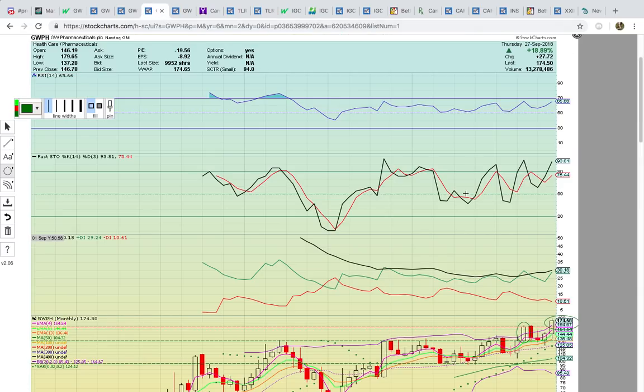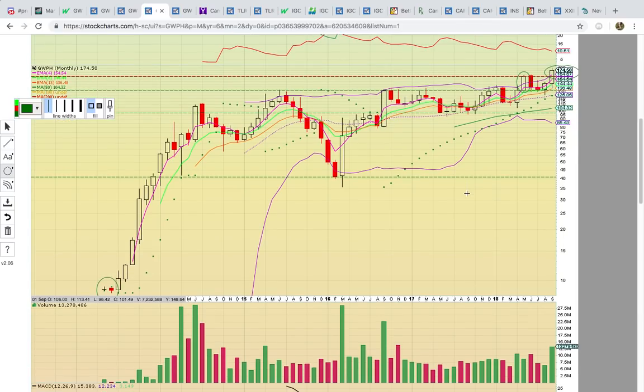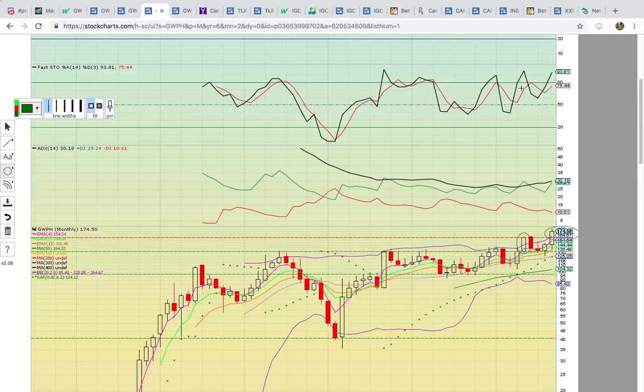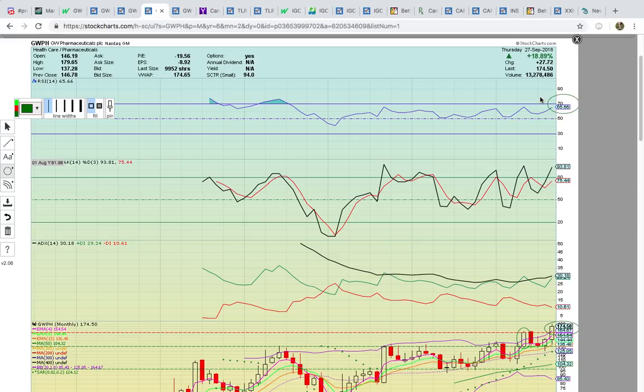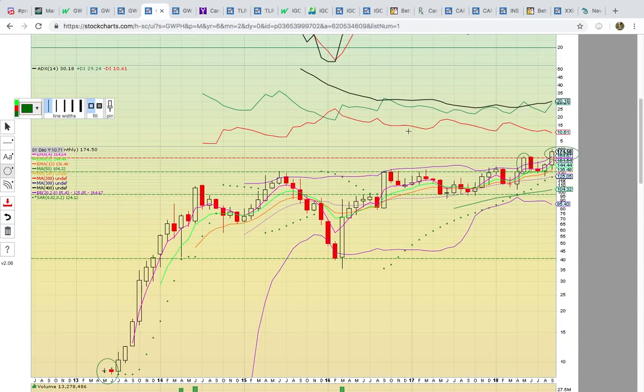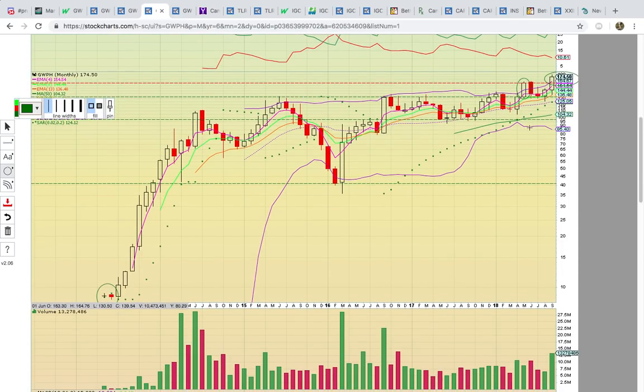If you look here at the chart for GWPH, you can see this week it's busting out above resistance. Actually, this is the monthly chart, I'm sorry. You can see it's up nearly 20% this month. It only has RSI at 65. This is a high level for RSI, but we're going to see if it can bust out above this 65, 66 level and then get up above 70 like it did when it really pushed back in 2015. And then you've got the breakout this month, which is the big move.